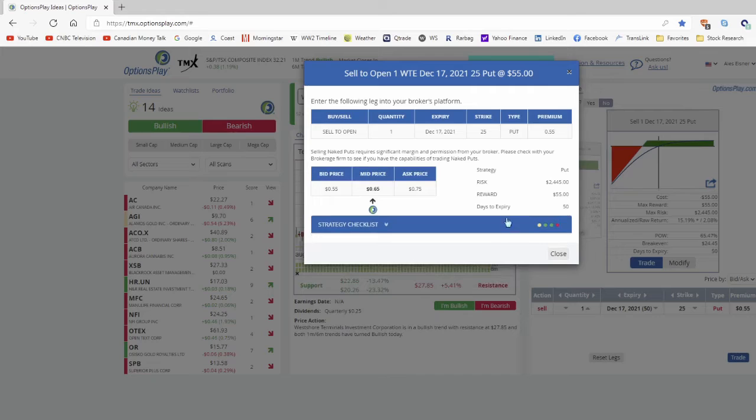So you cannot transact anything here. This is just a research tool. And then I will show you how I go into my brokerage account and actually would enter the trade there. But this gives you all the information that you theoretically need. I've added additional bits as I showed you, but in here is where I get a lot of the information that I need to make my decision.